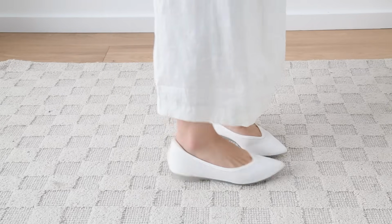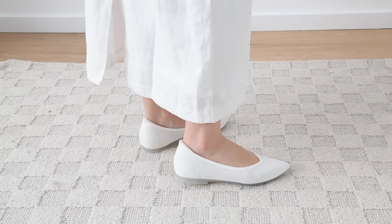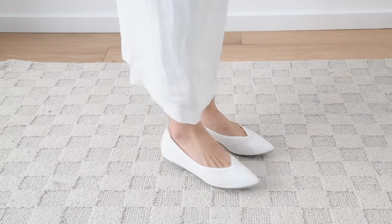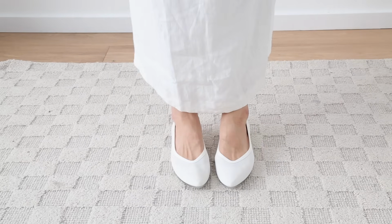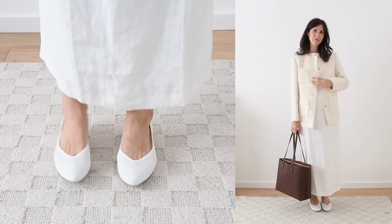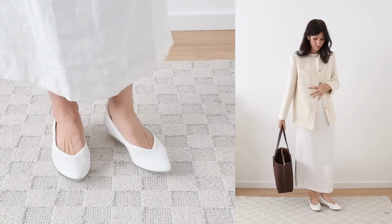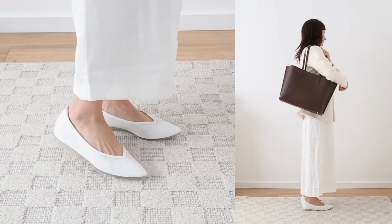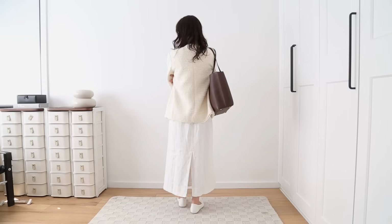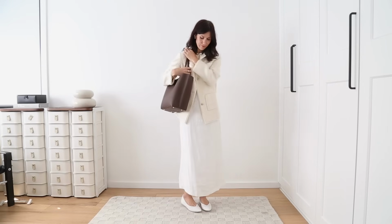We have the Angel Flat Pro for the next two looks, and here I decided to go for a monochromatic or tonal look, but using texture to really play up the differences in the pieces. So the dress is a maxi length linen dress, so it has this kind of raw organic quality to it, and then I've styled it with a tweed jacket which has a lot of richness and depth to the fabric.